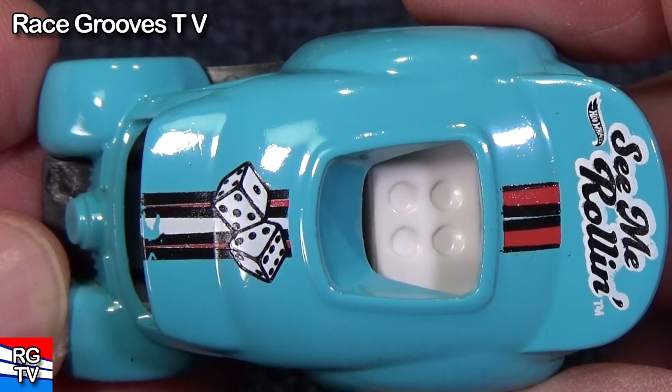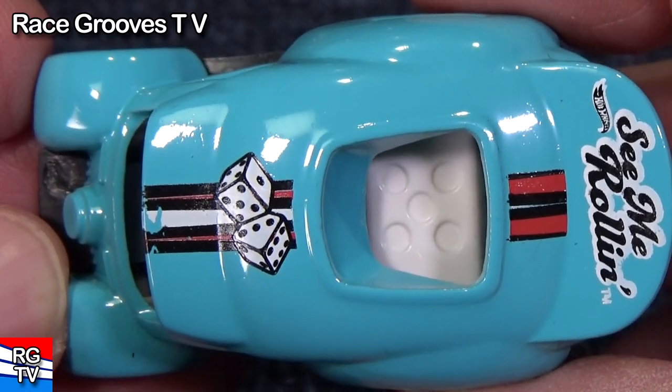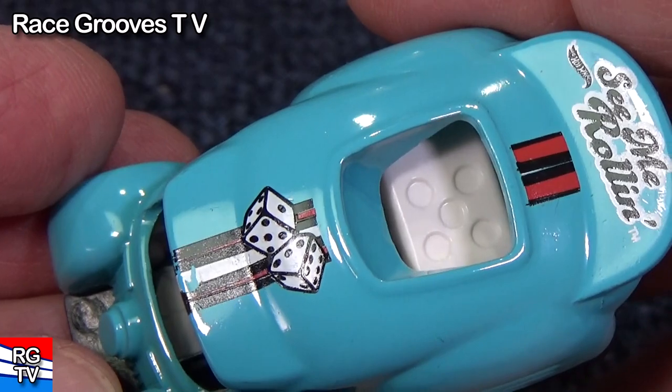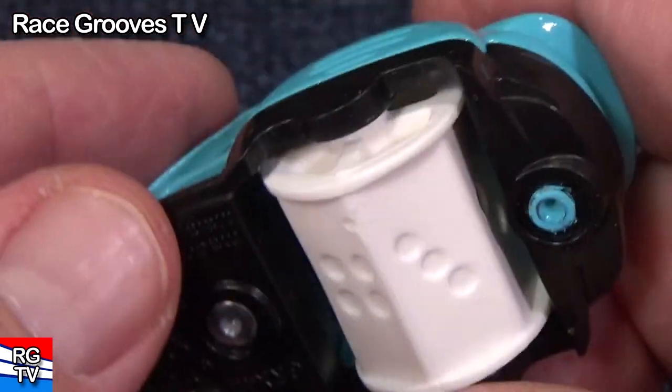You can see the numbers like through a sunroof on the top of the model. They called it a van. I guess it's kind of shaped like a van. There's number 5, number 6.